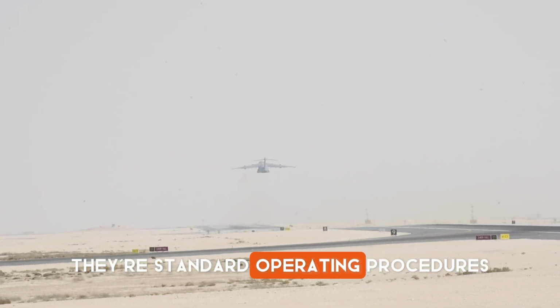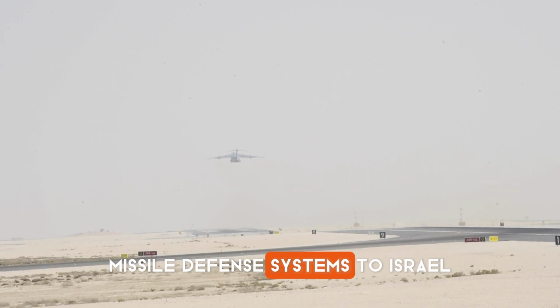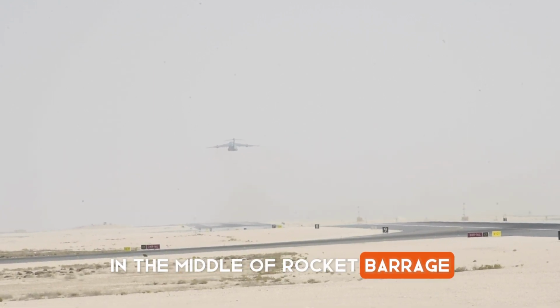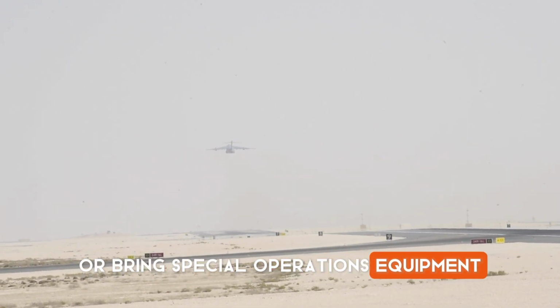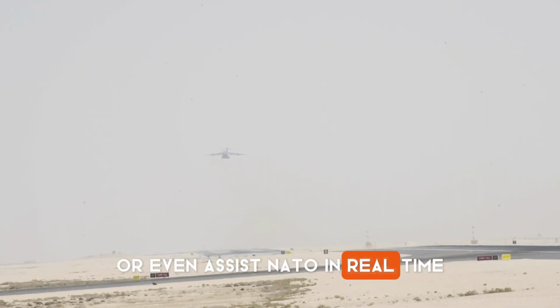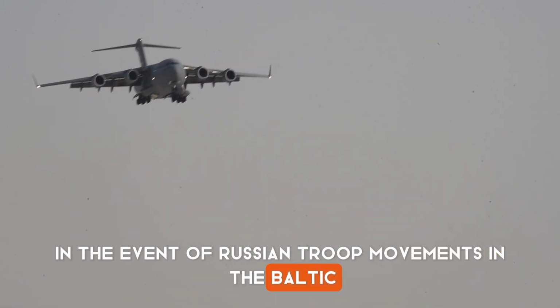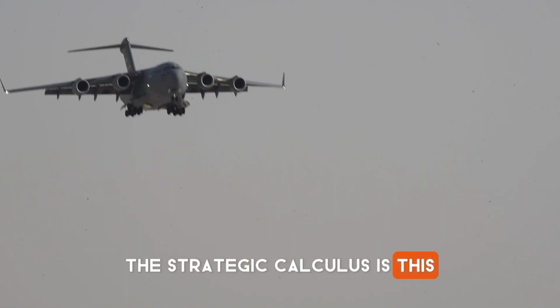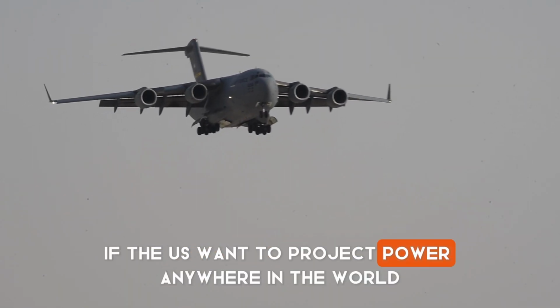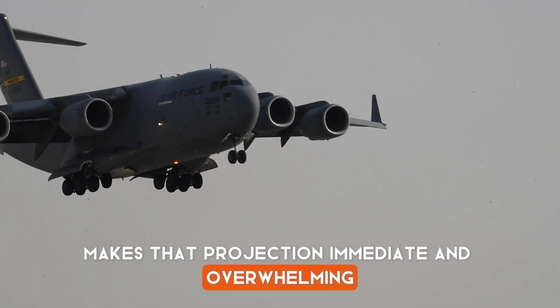They're standard operating procedures. The aircraft must be ready to deliver missile defense systems to Israel in the middle of a rocket barrage, or bring special operations equipment to a classified base in North Africa, or even assist NATO in real time with rapid mobility in the event of Russian troop movements in the Baltics. The strategic calculus is this. If the U.S. wants to project power anywhere in the world, the C-5M makes that projection immediate and overwhelming.